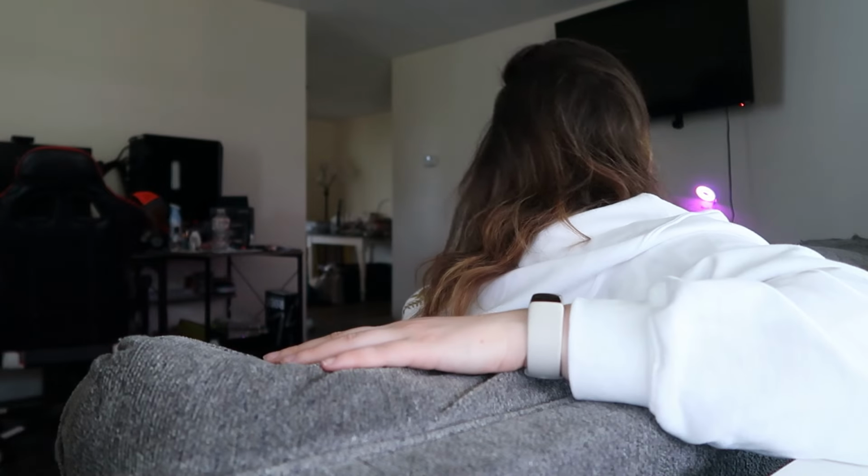So I've got the quarantine set up already. We're sitting in the living room. I'm working from home today. I've got my laptop. My boss gave me permission to work from home so that I can sit in this window and watch for the FedEx truck. So I will check back in with you guys when they get here.